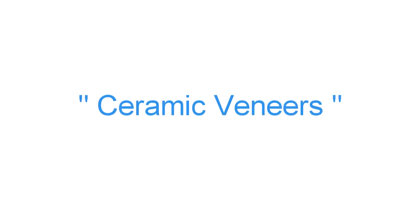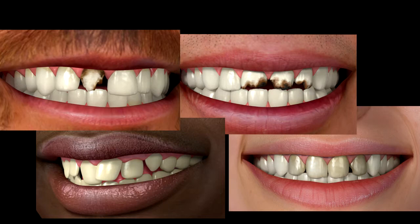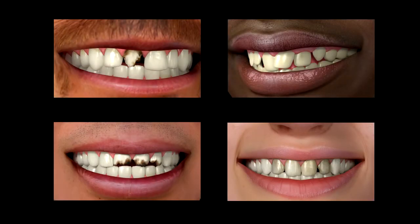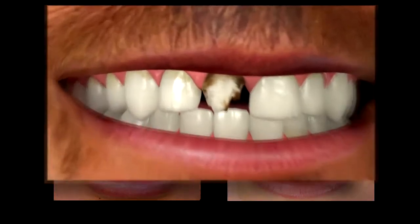This is the story of ceramic veneers. When your teeth are crooked, discolored, or jagged, you want to whiten, reshape, and straighten them. Depending on the severity of the condition, there are several options that need to be considered.